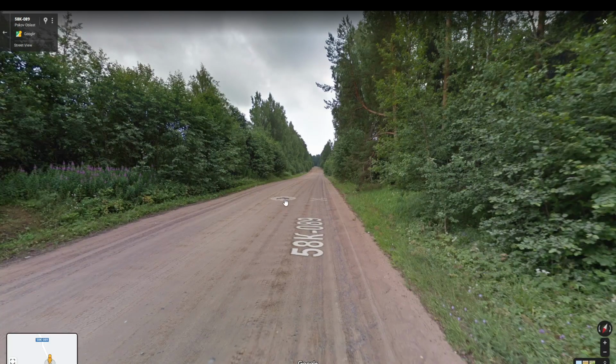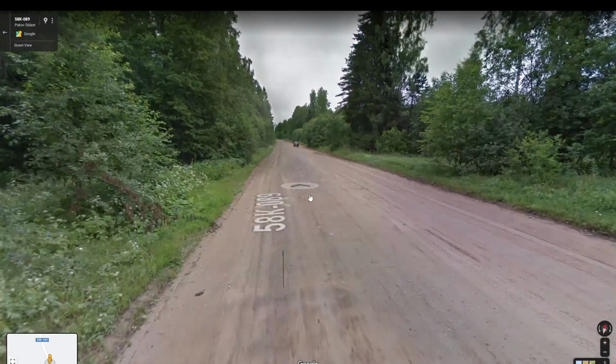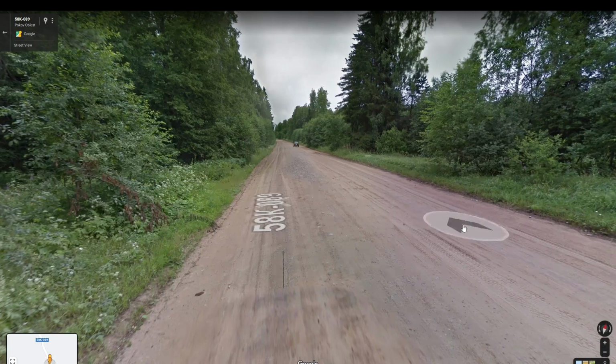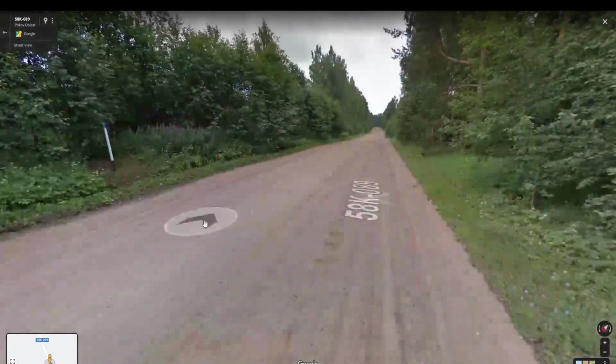I would probably say the main difference is the colour of the dirt. I know that sounds really weird. The Baltic states I would say are a little bit lighter in colour, so Estonia is a bit more of a sandy colour, a bit whiter than I would say this colour is.